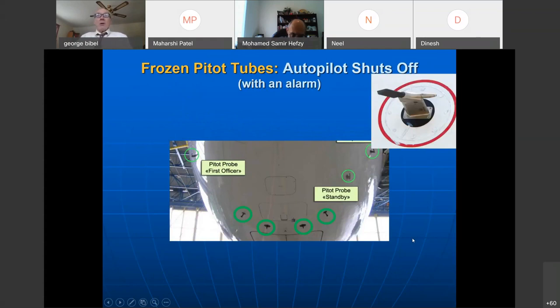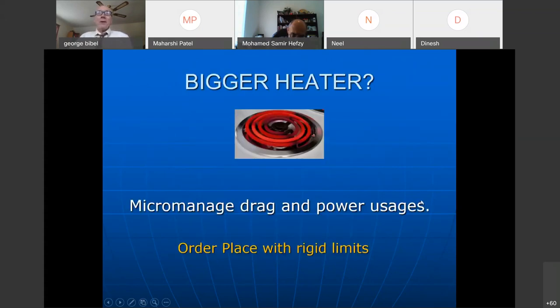The problem was frozen pitot tubes, which the pilots didn't understand at the time. So the computer's flying the plane, but it can't fly the plane without knowing the airspeed. So the autopilot shuts off with an alarm, basically says, Mr. Pilot, take over. And worse still, it was an intermittent problem, adding to the confusion.